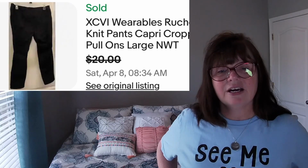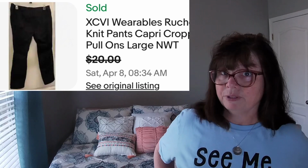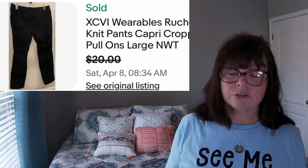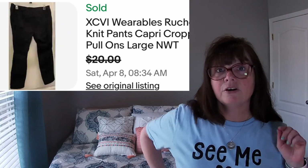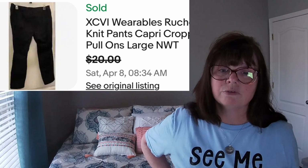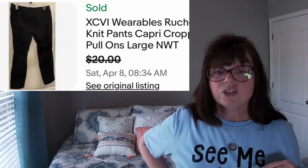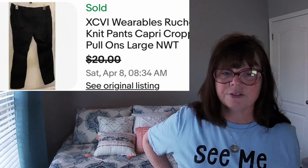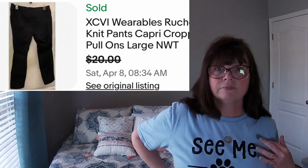At that same yard sale, I picked up this, and it's XCVI, which I'm embarrassed to say I don't know what those Roman numerals convert to, but it is the Wearables brand, and this pair of Wearables ruched pants were in a size extra large, and they were brand new with tags. So I paid less than $1 for these pants, and they sold for $18.